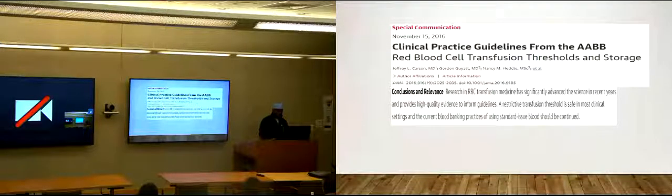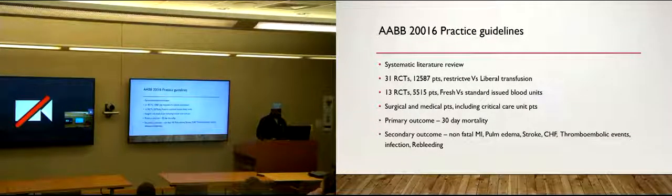So the American Association of Blood Banks had more thorough recommendations based on multiple randomized trials that they looked through, and I'll go through some of them. They looked at 31 randomized control trials involving 12,000 patients, comparing restrictive versus liberal transfusion. Restrictive meaning not transfusing unless the hemoglobin was less than 7, versus liberal above 8 to 10.